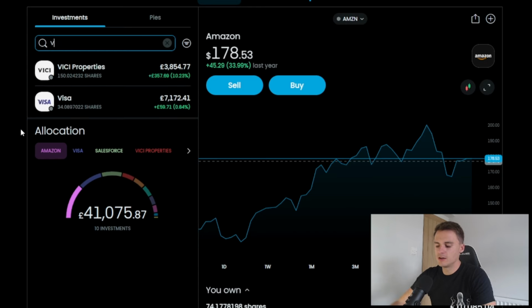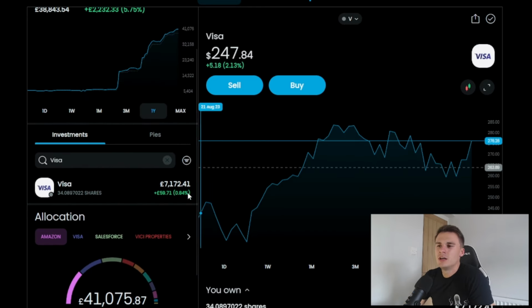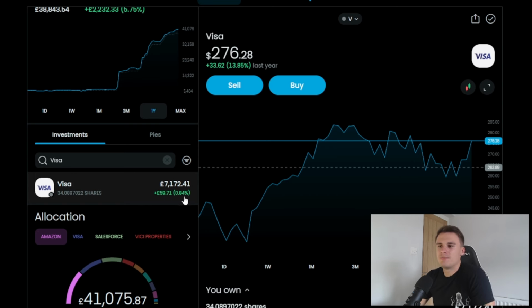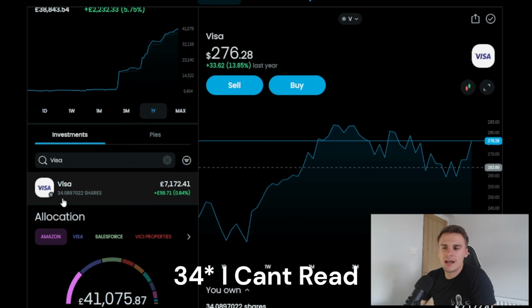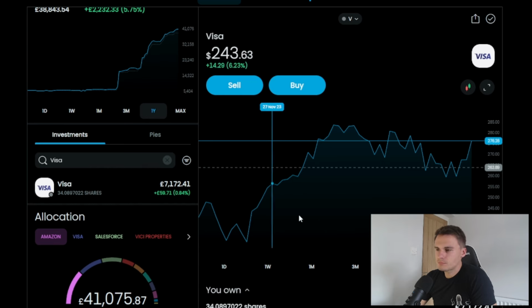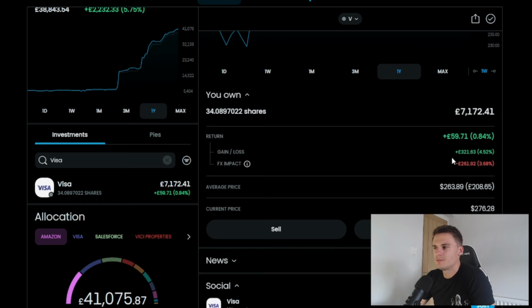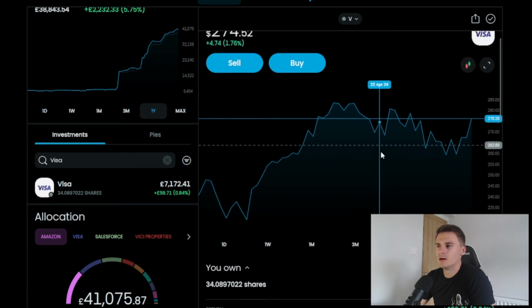Then we can take a look at Visa. Now, Visa is a position that is actually flat. It's about 3.4 shares, and it's got an overall value sitting at about £7,172 or so. And this is up about £59. But if we actually look at the FX and stuff like that, we can see this position is actually up considerably more, about £300, but the FX is bad for this one as well.